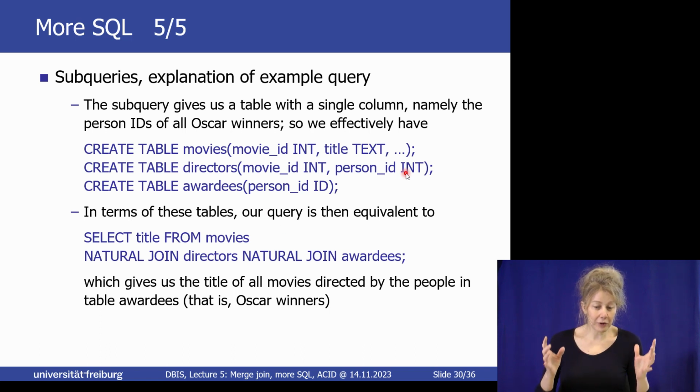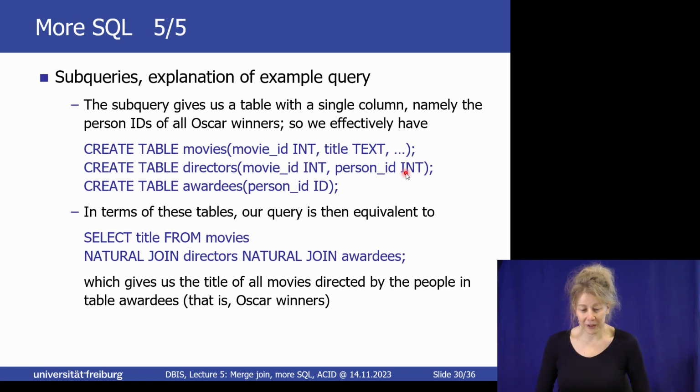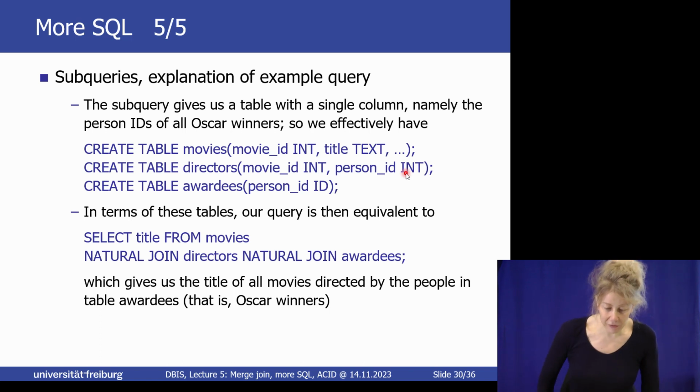So if you want to understand a query with subqueries, think about what's the table produced by the subquery. Think about it as if it were an input table, and you can do that recursively. If you have many of those, then it's usually easy to understand.